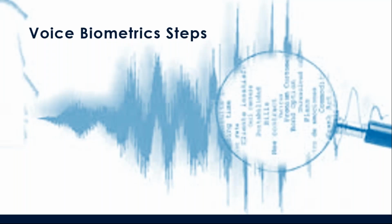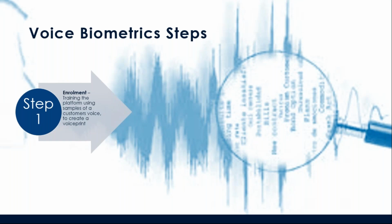So what are the steps during that biometric process? Well, again, we'll use that speech recognition interface, and we go through a three-step process. Step one is enrollment. So there is a one-time process where we will take that individual through the enrollment cycle and train the platform to listen to their voice print and create that initial voice print with an understanding of the waypoints across the phonetic elements of that customer's voice. And that's typically done with 3 to 4 phrases being used, and then we'll bank that.